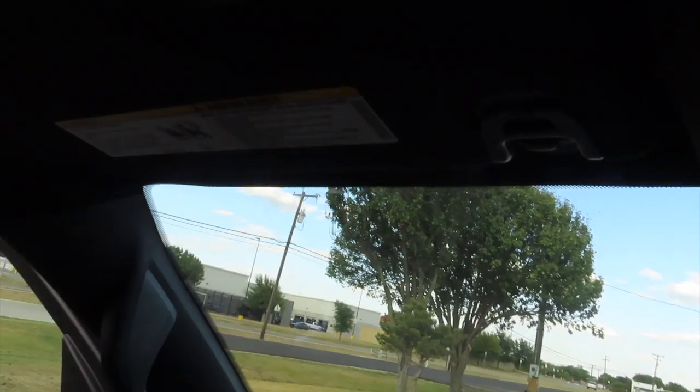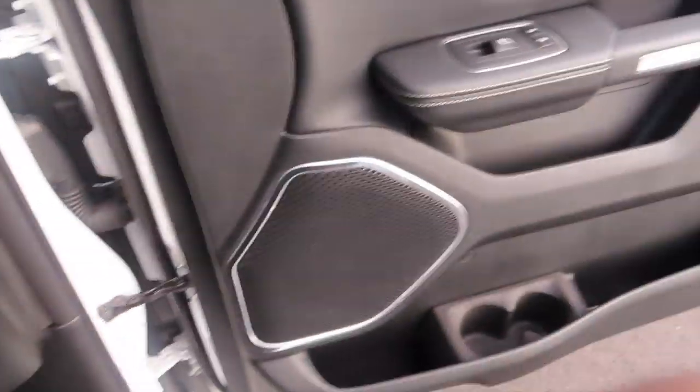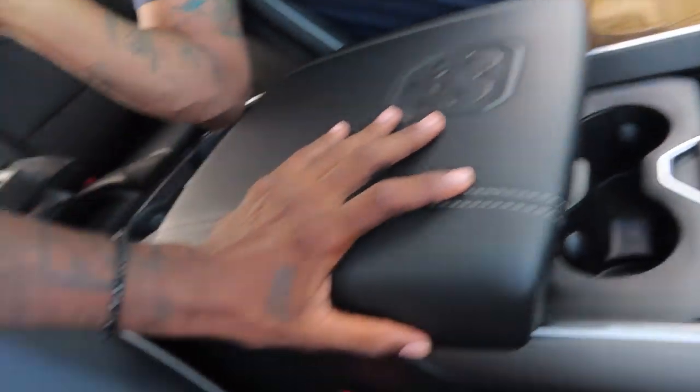And of course, you got the nice little garage door open right there. Speakers all through the truck. And they sound good, don't get me wrong now. These speakers sound pretty good, brother. Open up that back there. And then just the leather seats, man, is what's really doing it for me right now.